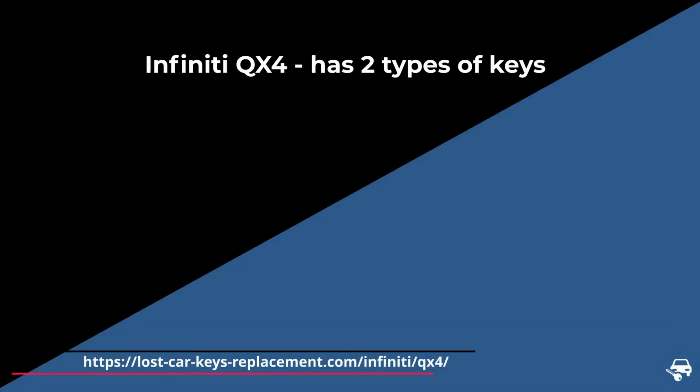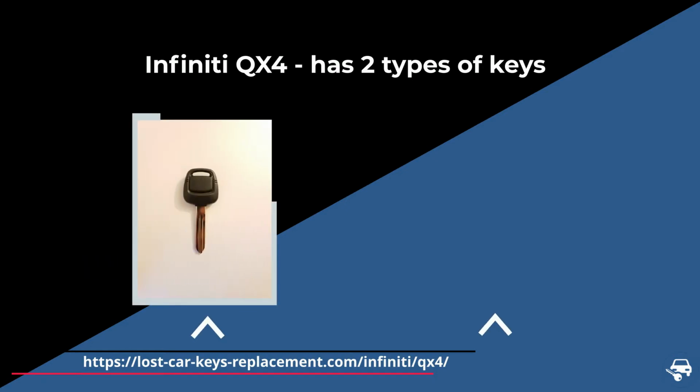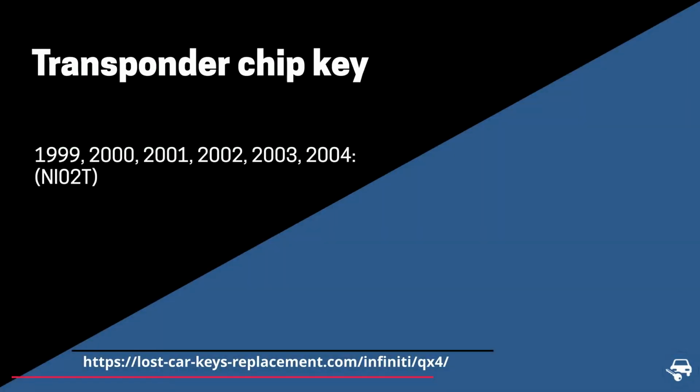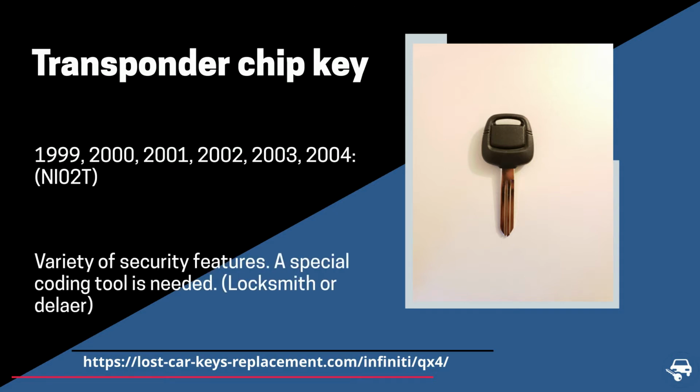So, Infiniti QX4 has two types of keys. One is a transponder key and one is a non-transponder key. Let's go over them. Between 1999 and 2004, we have a transponder key, N like Nancy, I like Ignition, 02, T like Tom, which needs to be coded on site with a special machine.